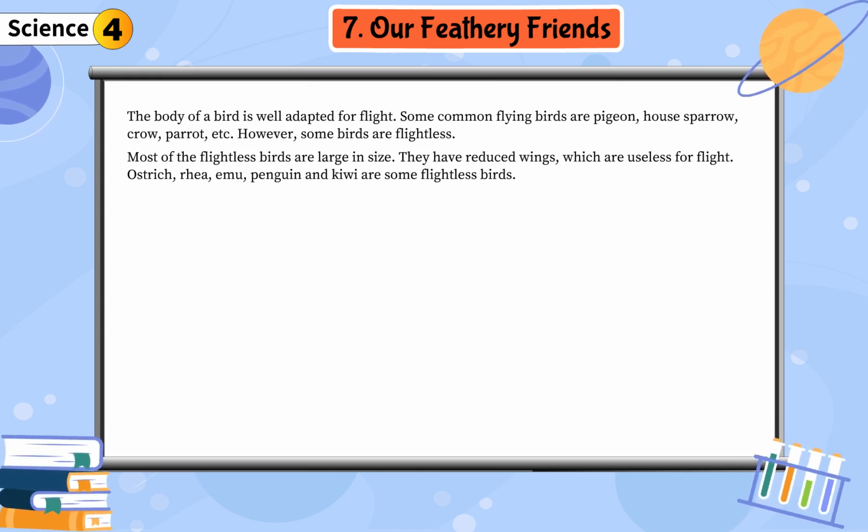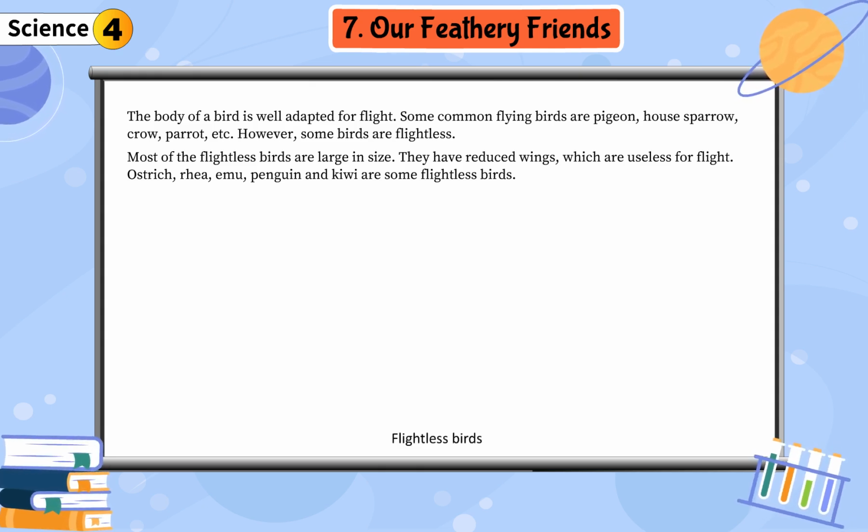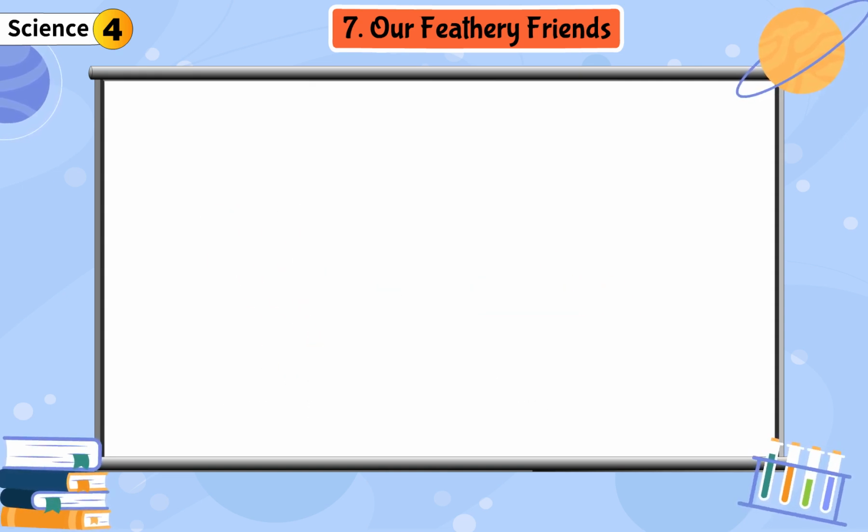However, some birds are flightless. Most of the flightless birds are large in size. They have reduced wings, which are useless for flight. Ostrich, rhea, emu, penguin and kiwi are some flightless birds.